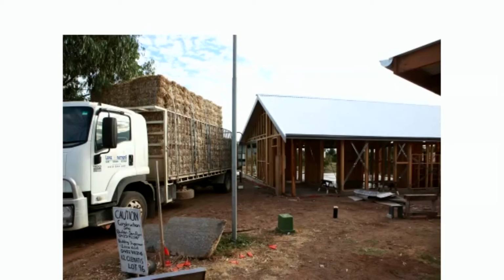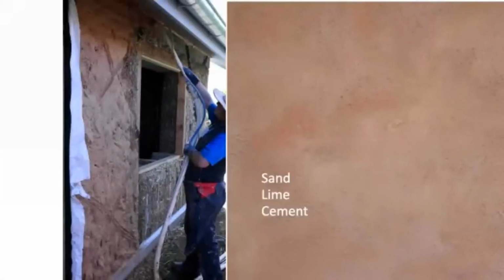On the outside of the building, we went with a sand, lime, cement render. There's only about 5% cement in the mix. That's just to make it waterproof and also give it that long-lasting durability. I pushed back a little bit. I was like, do we really need the cement? And they're like, it's a good idea. So I was like, all right, you're the experts.